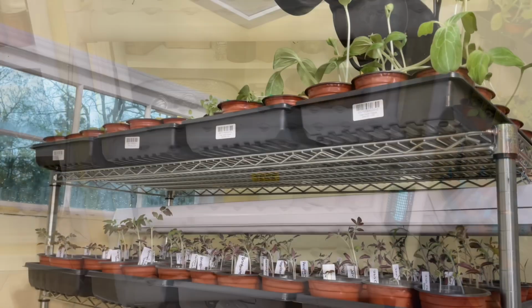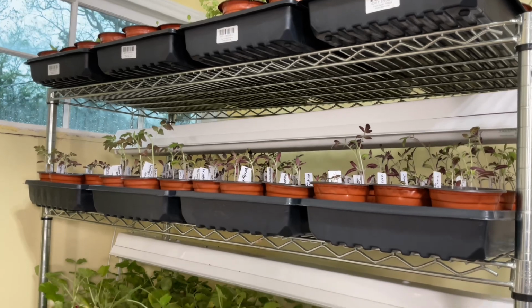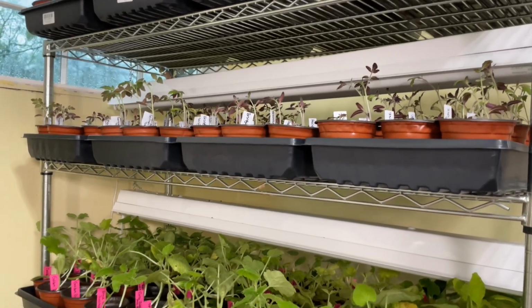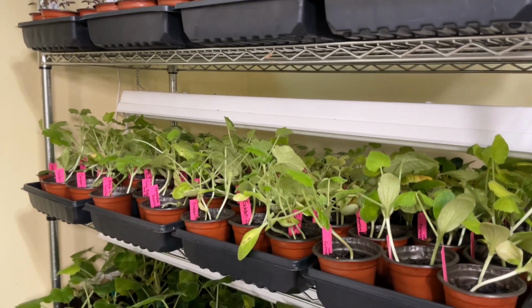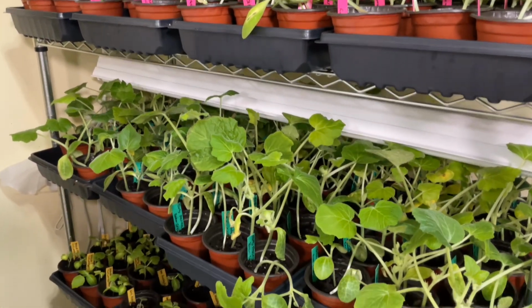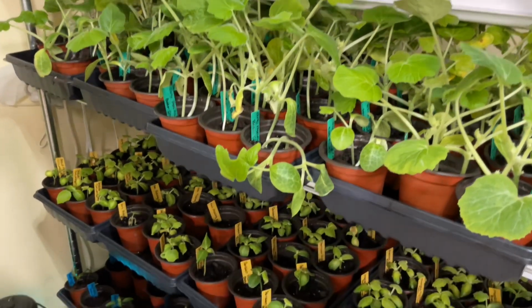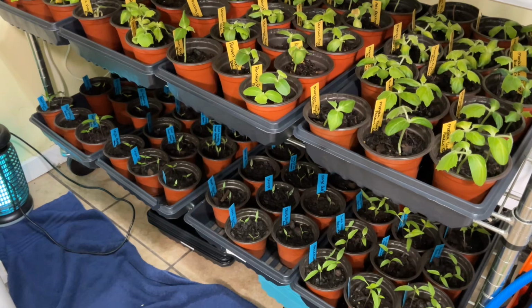Here's an update on the seeds that we started back on, I believe it was March the 1st. And as you can see, they are growing by leaps and bounds. Those are our zucchinis right there, and these are our squash. And it is time for us to separate them out. Our cucumbers are doing really well, as are the peppers. They finally started sprouting for us.